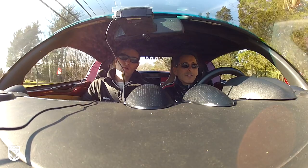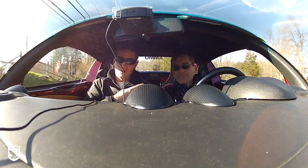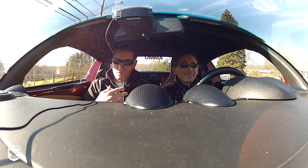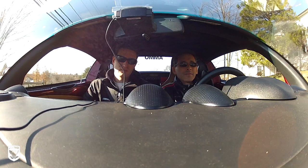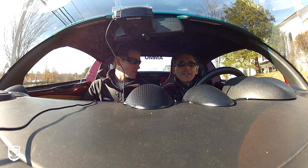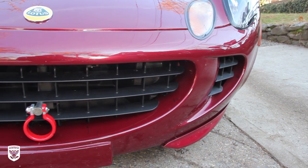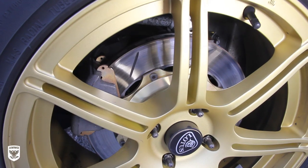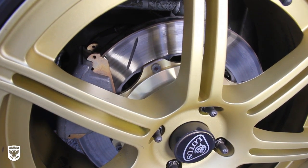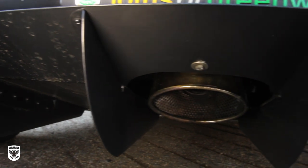So we're on our little rally today, and we're in the 2005 Lotus, owned by that guy right there. Who better to tell you about all his upgrades and the history and all that fun stuff than you? Okay, so it's a 2005 Lotus Elise, which I track, so it's had different mods. We've upgraded brakes, a lot of suspension work, a little bit of aero, exhaust, steering, endurance stuff.